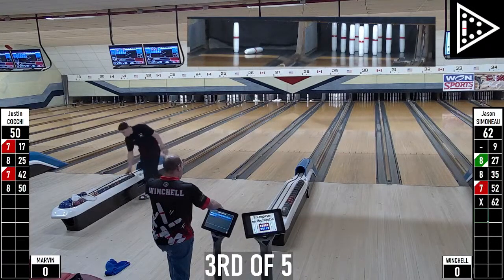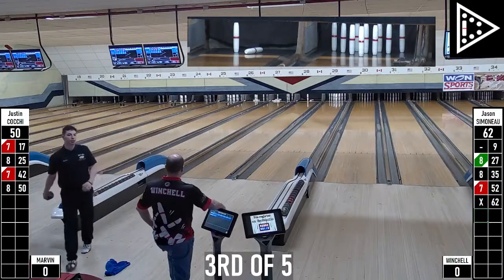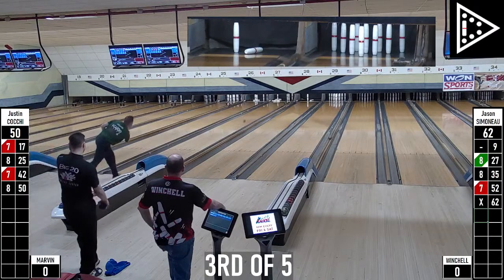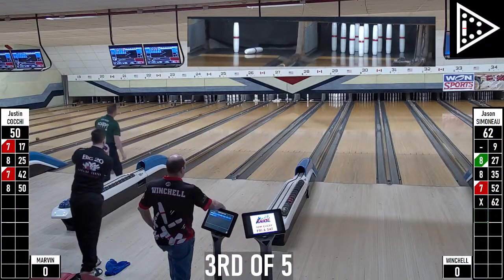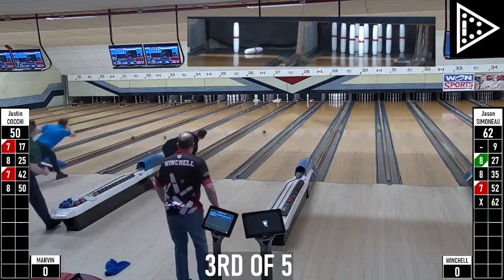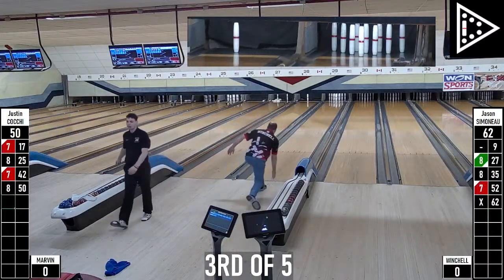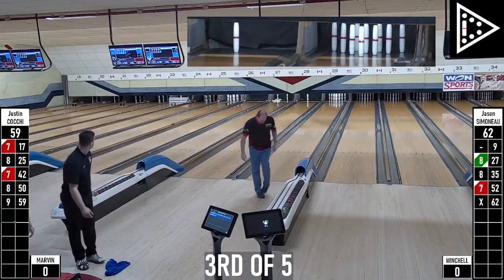Two-pinner doesn't go. Cocchi's spare is missed, but he still has a 2-mark half. Simoneau likewise a 62 half. Winchell's going to wait to get up with Cocchi. So that's that same thing. Are you really cutting off a bowler in that situation by waiting to go ball for ball? They will go bowler for bowler, but also there's an argument that the lanes aren't really attached.